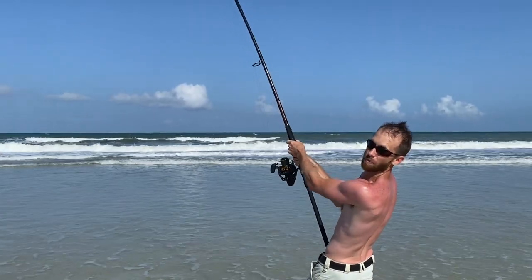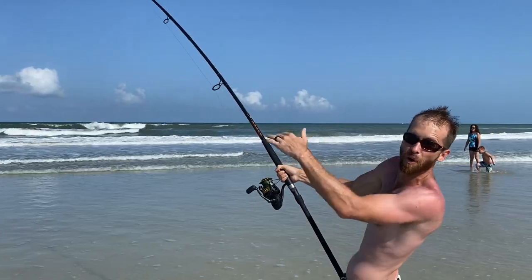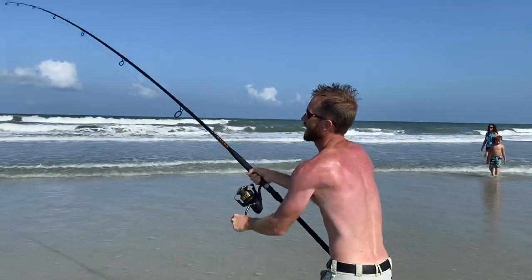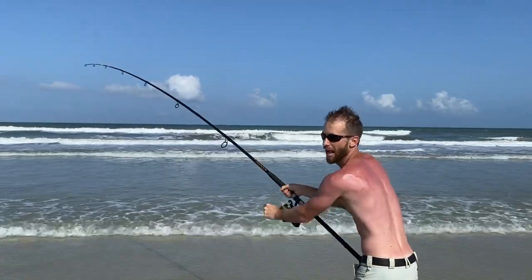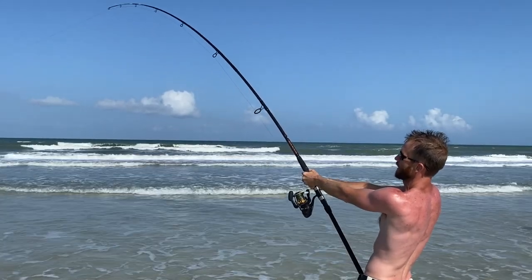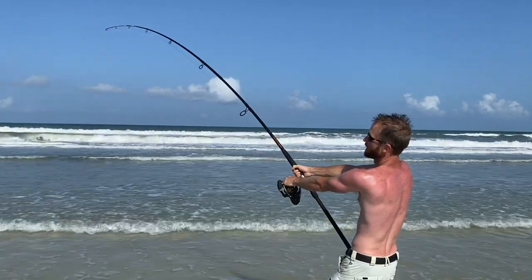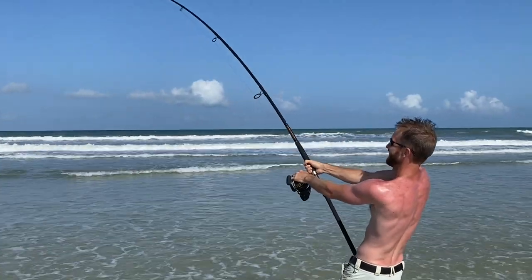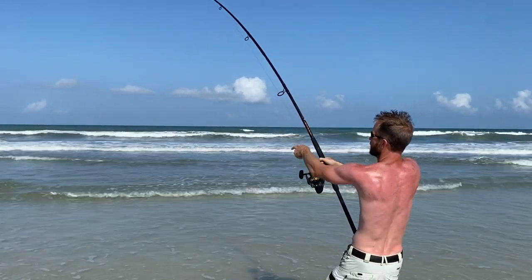About 5 minutes now, broke off one about an hour ago. This sucker hit and he almost took the pole in the water. Haven't laid eyes on him yet, but he peeled off about 100 yards of drag right off the bat. He's fighting me in this current right now. Just hoping he doesn't break off. I'm using really light gear, but he feels heavy. All right, I see a spin.